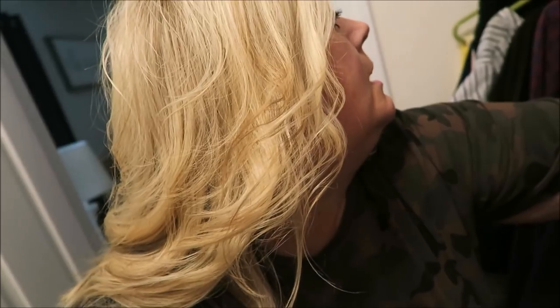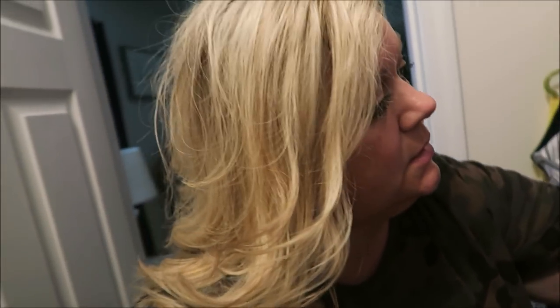Now, I have got to get my, I sold two items on Posh. So I have got to grab those out of the closet and get those packaged up and delivered to the post office. This was one. And then I think the skirt.